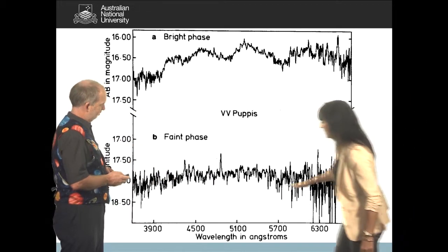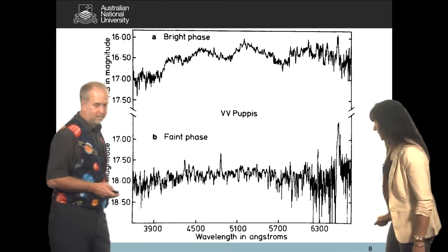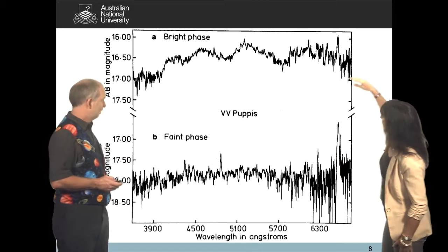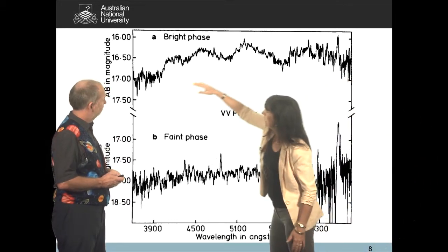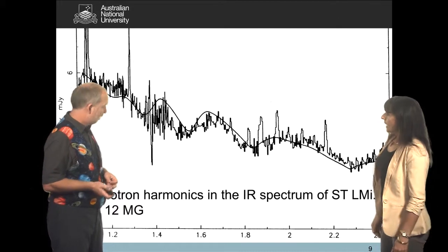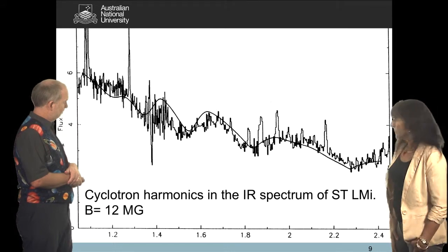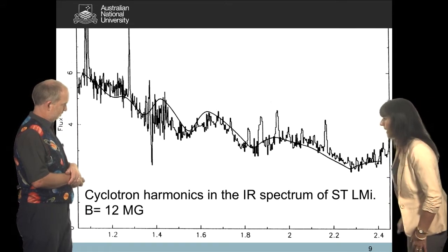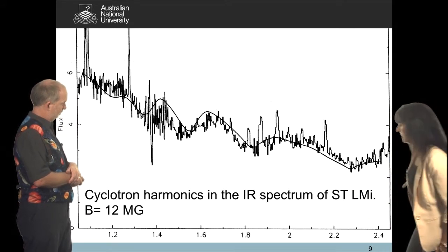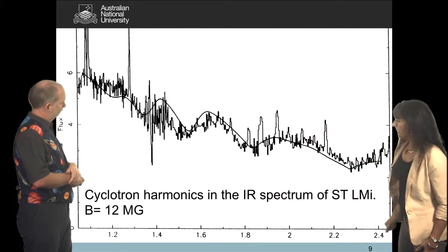So you can see on the opposite side, like we've been talking about before, there is nothing. There are no wiggles. But on the side where the accretion shock is, we have this cyclotron harmonic pattern. And we've got an infrared spectrum here showing the same thing, the infrared spectrum of another AM-HER type system, which is called ST LMi. As I said, it's in the infrared, so the x-axis is in microns.